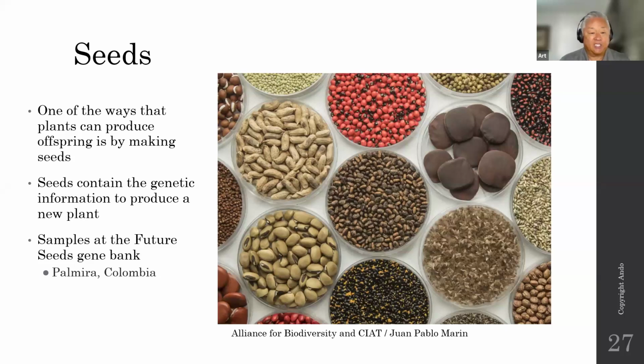And all these seeds contain the genetic information to produce a new plant. And this is again just a small sampling developed in a library in Colombia. And seed libraries are a huge business now, because again we're not sure what plant may produce the chemicals that are necessary for disease or a future disease.